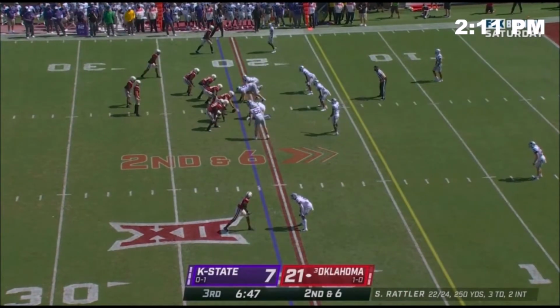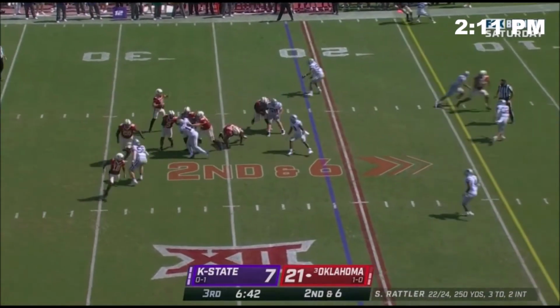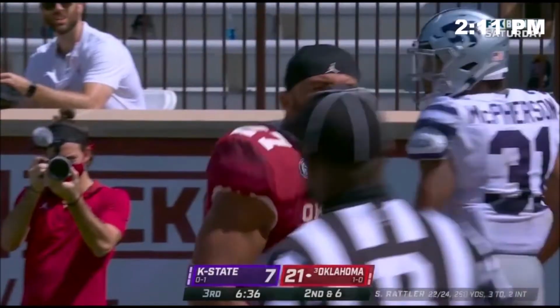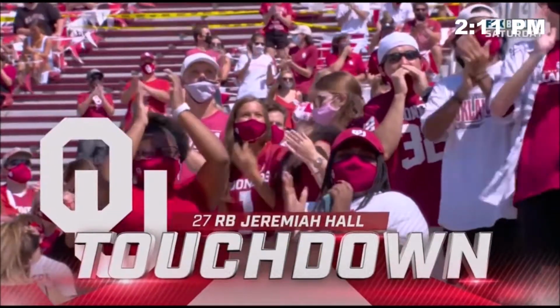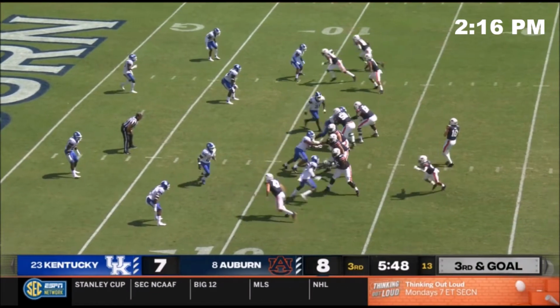2nd and 6 at the 21. Rattler. In the end zone. Touchdown. Jeremiah Hall. They're 1 of 5 on 3rd down. First 3rd down this drive.